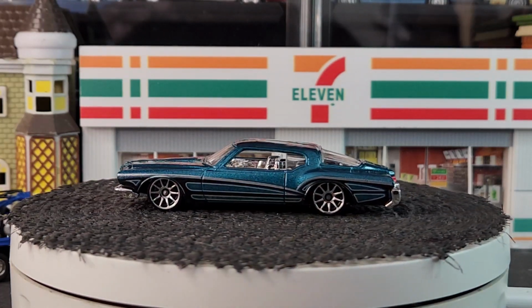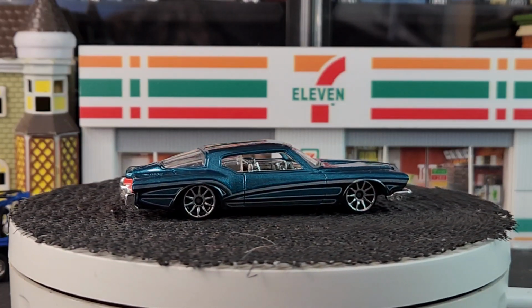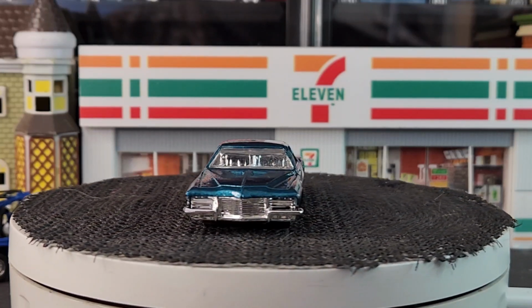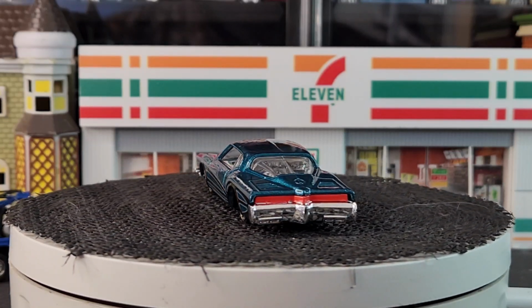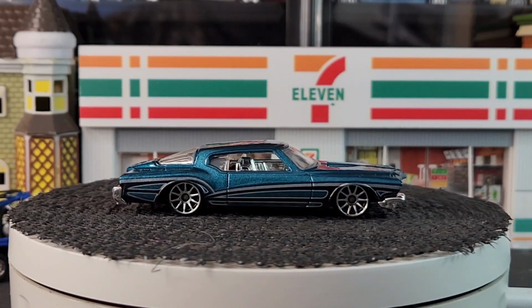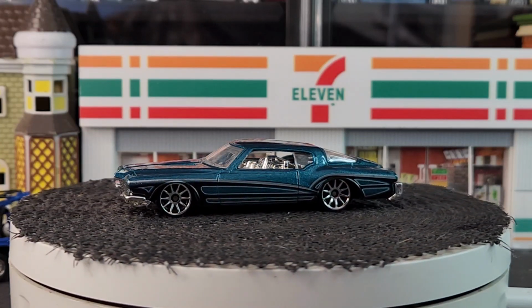Hey, what can I say? What can I say about a Riviera, man? This is one of the wifey's favorite cars. And when I was growing up, man, this was a cool car to see on the street, in the real world.